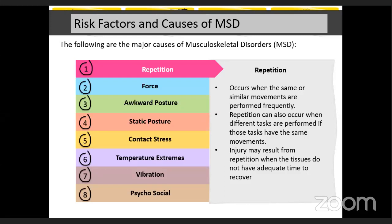When you have a repeated way of doing things, or sitting down, or movement, there's a possibility of you having a musculoskeletal disorder. When you have similar movements performed frequently, this is a risk factor and cause of MSDs. Repetition can occur when different tasks are performed, if those tasks have the same movement. Injury may also result from repetition when tissues do not have adequate time to recover. When tissues do not have adequate time to recover, MSDs can also come up.